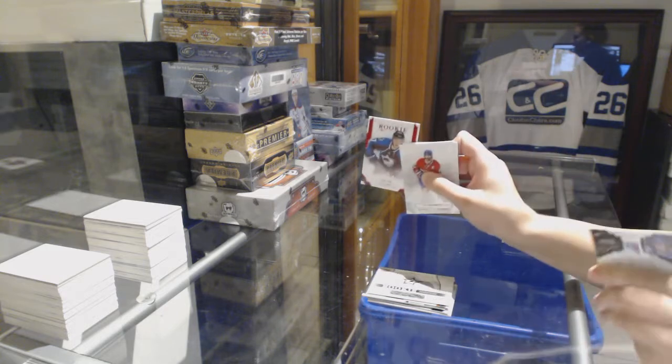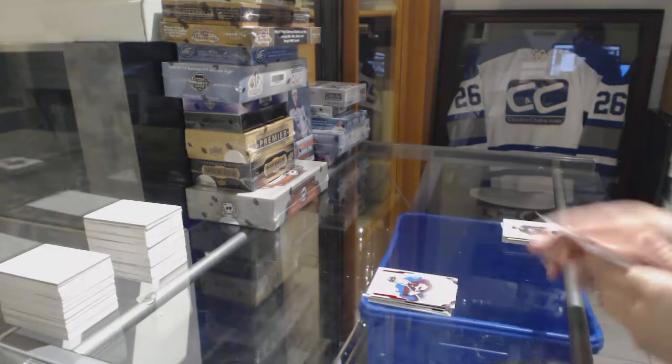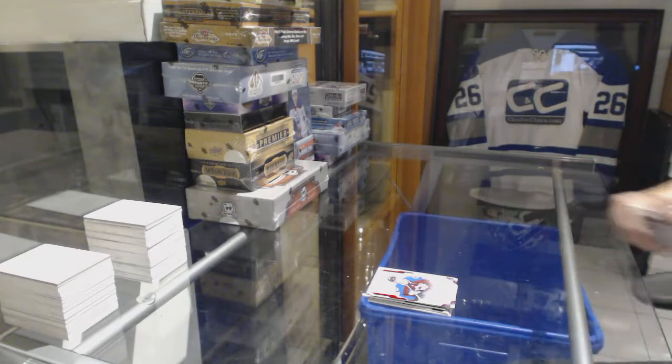And a ruby rookie number to $3.99, Tyson Jost. And there we go, guys.